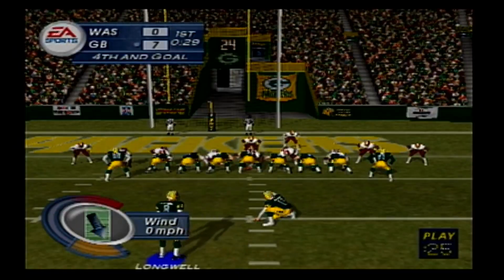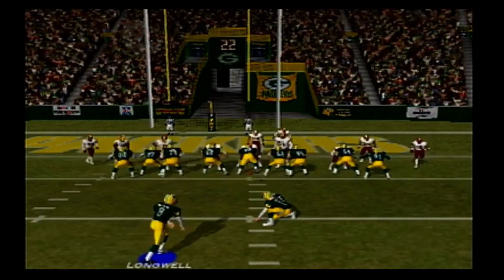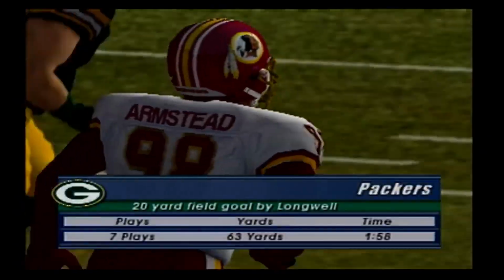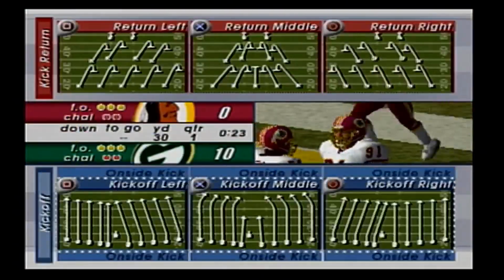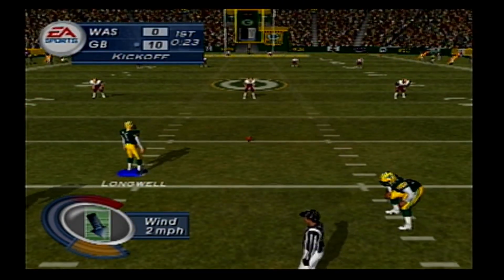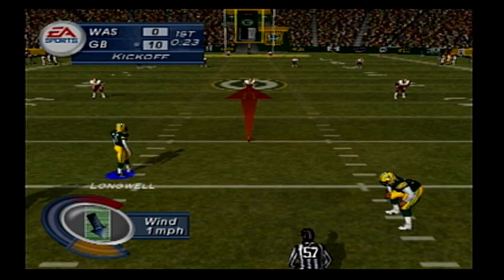Longwell is looking to add to their total with this attempt. And it's on its way. The try is good. And they're able to get some points on the drive with a successful field goal attempt. I know they might like to have gotten in there for a touchdown, but 3 points is 3 points. And sometimes that's all you need.